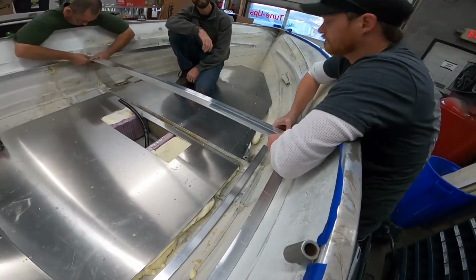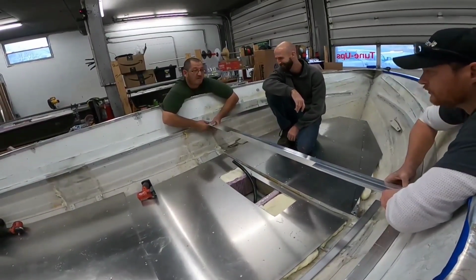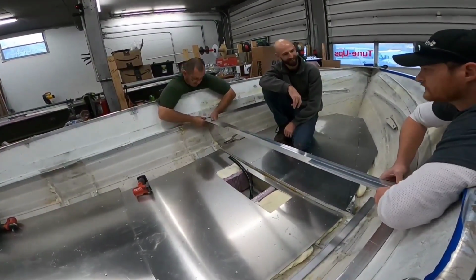There's only one problem. This is like an epic part of this whole build. It's like the first beam. Oh yeah. How are we going to attach this to this pipe?